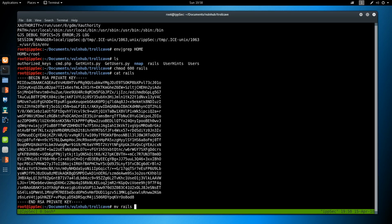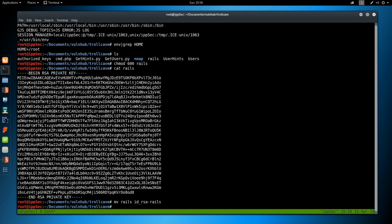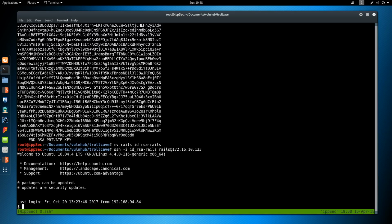So if we chmod 600 rails, this is our private key. So let's rename that to id_rsa-rails to make it more of a, hey, this is an SSH key based upon the file name. But ssh -i id_rsa-rails, and then we'll do rails@172.16.10.133. And it lets us log in right away.